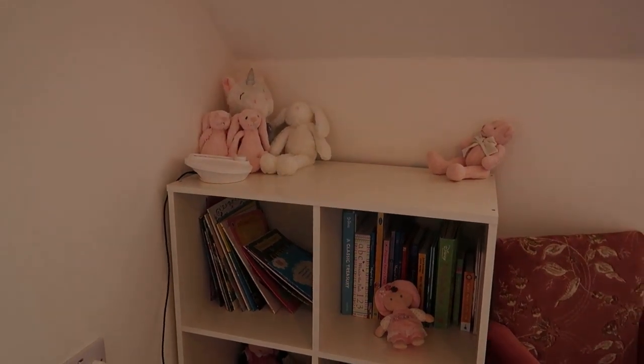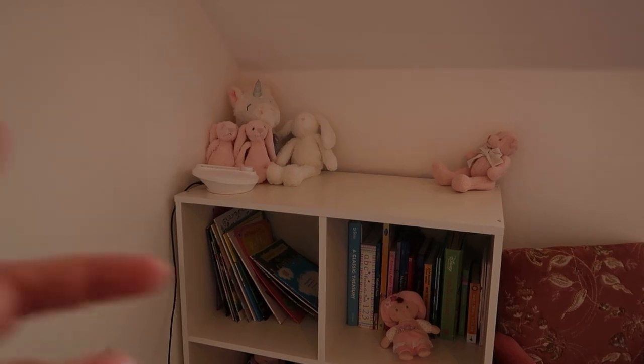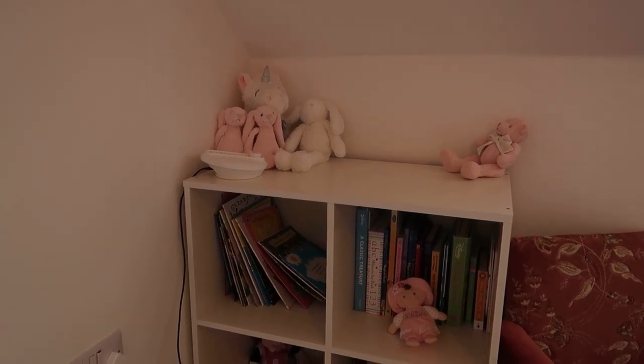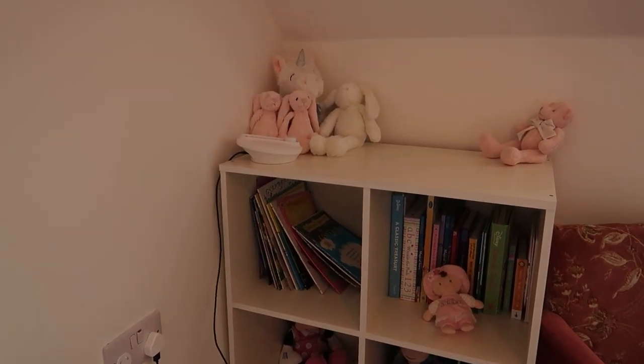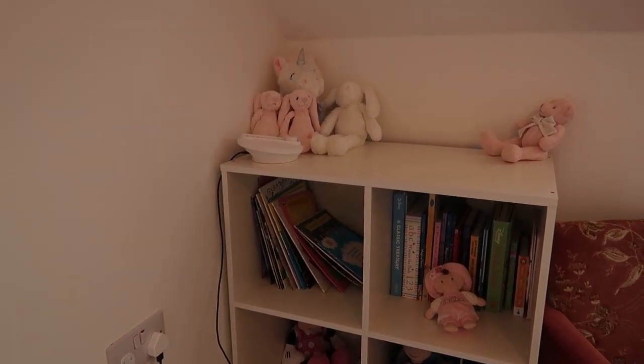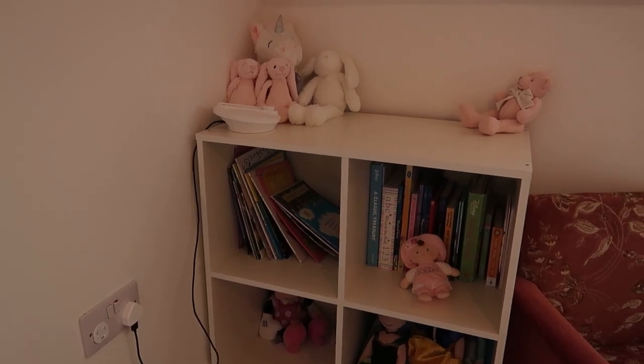And then these are just all her little soft toys that mostly she got when she was born. And I still have her sound machine up there. Excuse the black cable. The white one that we had originally broke, so we had to find something else. And I just haven't changed it to a proper white one.